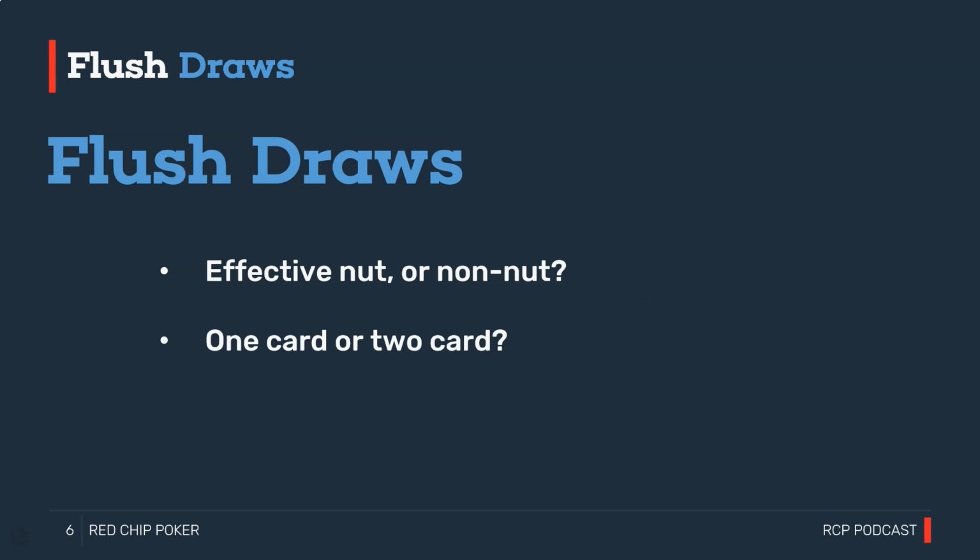This is a very important distinction as well. So what's the difference? Well, imagine I hold ace 5 of hearts and there is a heart on the board. That is a 2-card backdoor flush draw because 2 of the hearts are our hole cards. Now imagine a situation where I have ace 5 offsuit, I have the ace of hearts, and there are 2 hearts on the board texture. Now that's a 1-card backdoor flush draw.